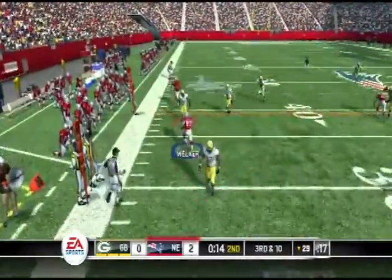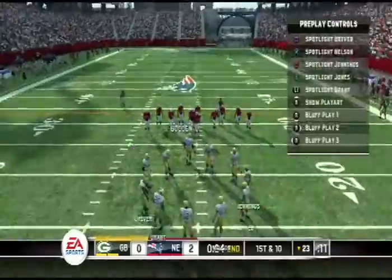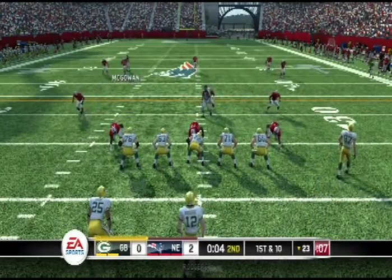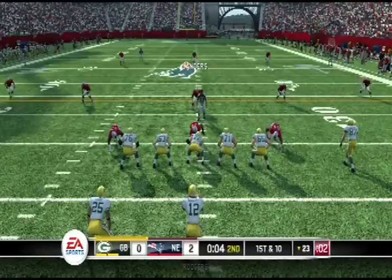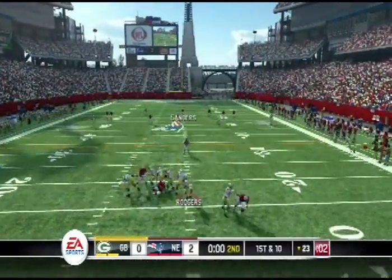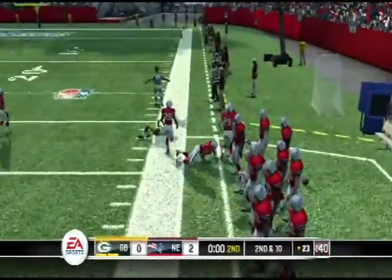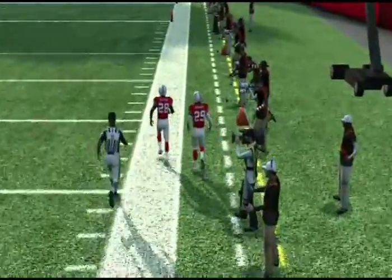He throws left. Al Harris is there on the tackle. The Packers will start this drive at the 23-yard line. Tiger! He goes for it all. And as we head to halftime, our score is 2-0.